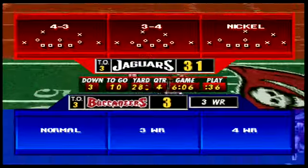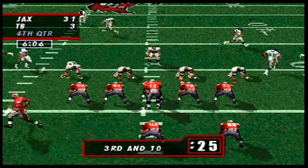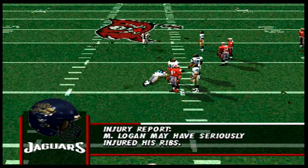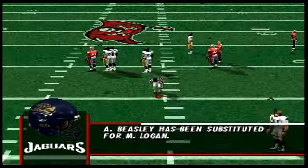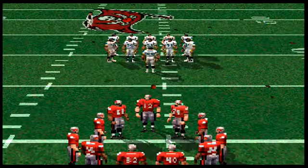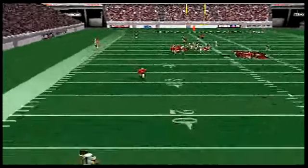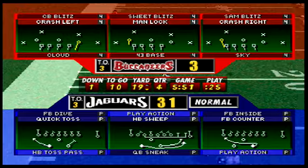Complete. That brings up 3rd and 10 from the 28. Thomas makes the catch for a gain of 7. That brings up 4th and 3 at the 35. It's 1st and 10 at the 19.